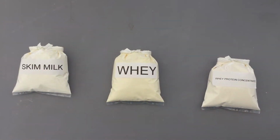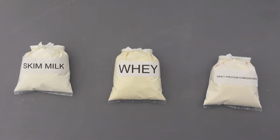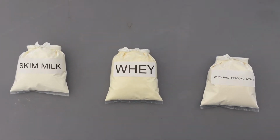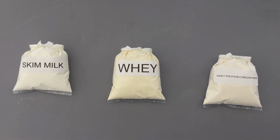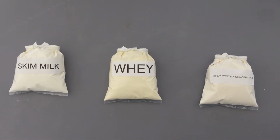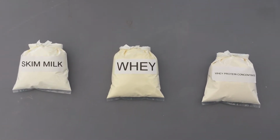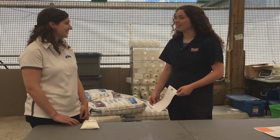So what we have in front of us are three main protein sources from milk that we use in our Grober products. We can see we have a skim milk, a whey, and a whey protein concentrate. When looking at all three, they do look pretty similar to one another, but what's going to come down to how they're unique from one another is really a concept of where they come from and how they're produced. So how do we get skim milk?